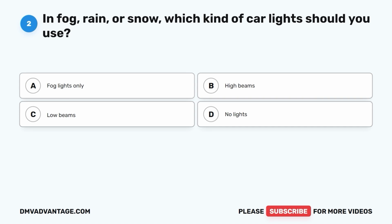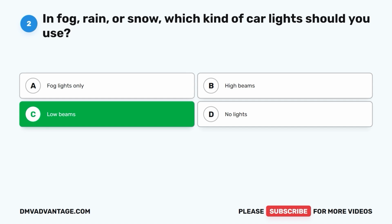Question 2. In fog, rain, or snow, which kind of car lights should you use? A. Fog lights only. B. High beams. C. Low beams. D. No lights. The correct answer is C.